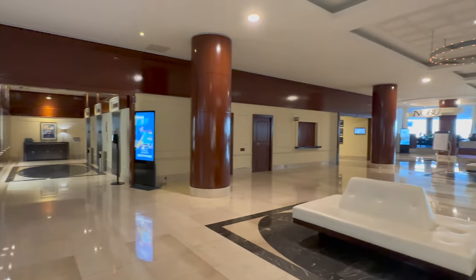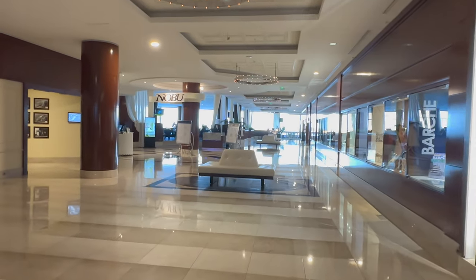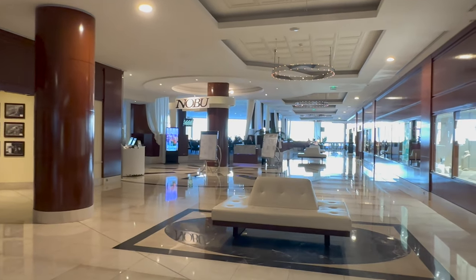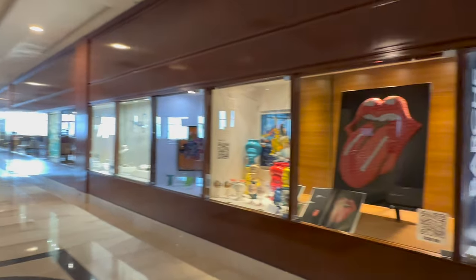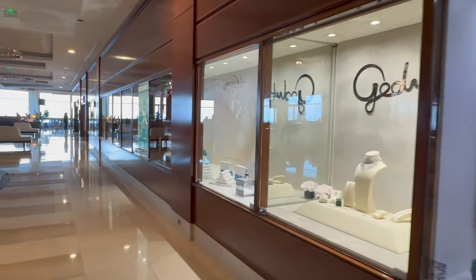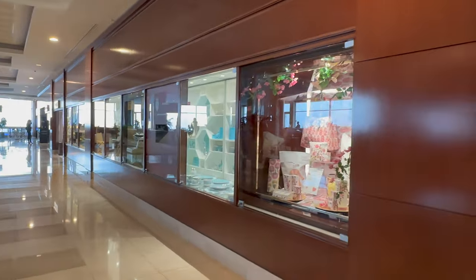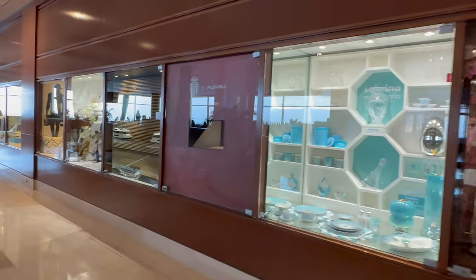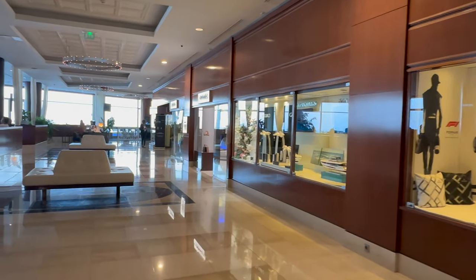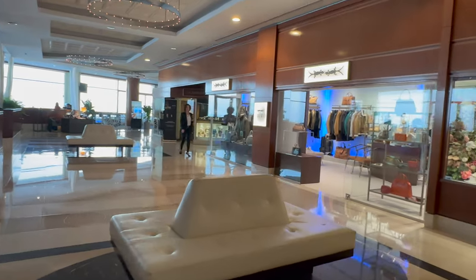The lobby at the Fairmont, just walk you down towards my room, Nobu restaurant and the lobby lounge just on the left here, and then there are all the decorations, various shops that you have here selling yachts, art and the like. Yeah, it's a Nobu restaurant there. And then all the Formula One yachts and champagne here, cars, and so on.